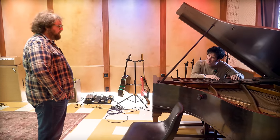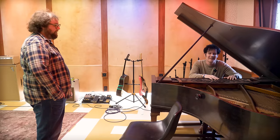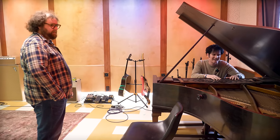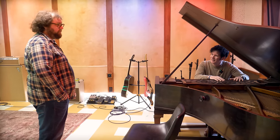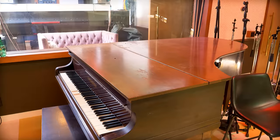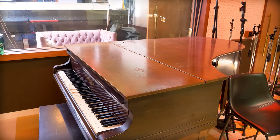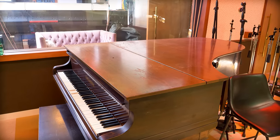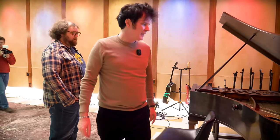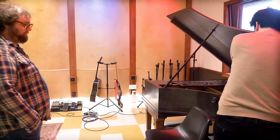Was Hunky Dory done at Trident? Yes. So they were using the Bechstein then? It was a Bechstein, yeah. Nice. And that piano was from the 1890s and this one's 1917, so about 20 years later. But same size, it was not a concert grand, it was a studio grand. So I've been looking for the original piano for this room, which was a Baldwin, ever since I took it over, and I just found the Bechstein and fell in love with it.